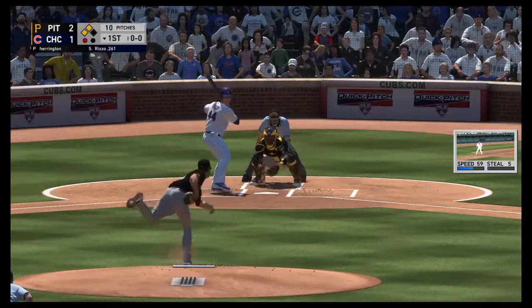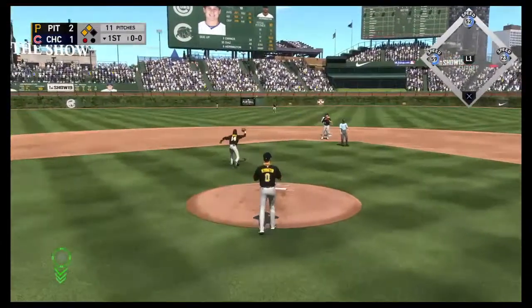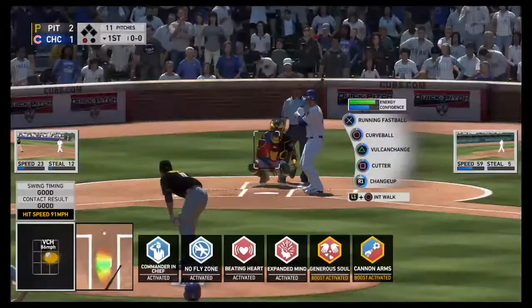First offering on its way. Line towards center field. That's in there. Base hit. Hey, this pitcher better make an adjustment. That's a lot of loud contact. That's 4 bullets in the first inning to open up this game.